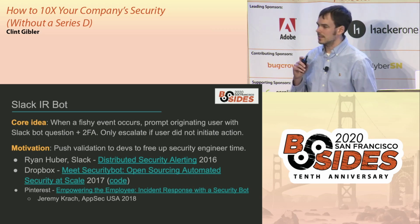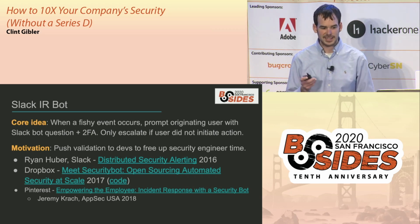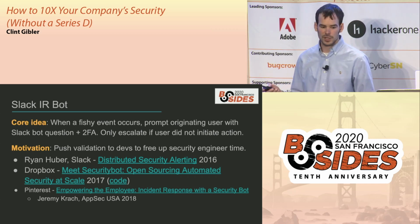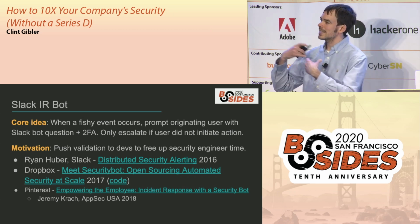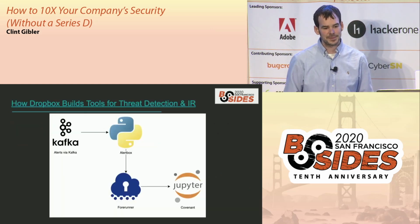So what I like about this is we see Slack writing a blog post about it in 2016. Then Dropbox writing a blog post about it and releasing some POC code in 2017, and then Pinterest talking about it at a different conference in 2018. So we can see this idea sort of moving across companies, which I think is pretty neat.